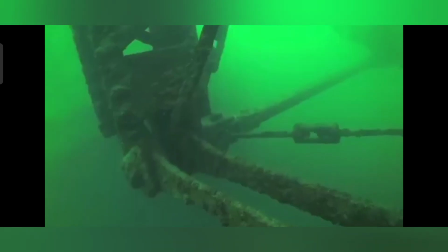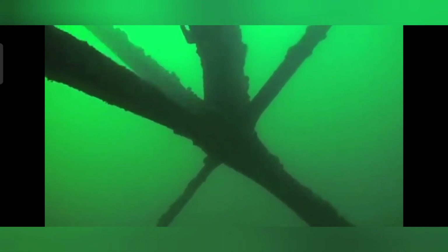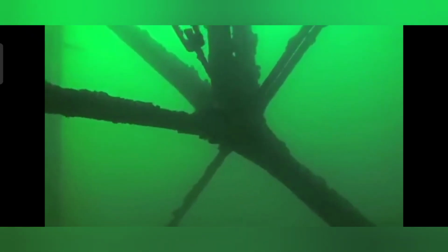As you can see, the original bridge is still there. I thought they would have destroyed it, but it's still here to see, which is kind of cool, kind of eerie too, in a weird kind of way. Remind me not to park my boat anywhere near this, because can you imagine getting your anchor stuck in that? You would not be getting it out, that's for sure.